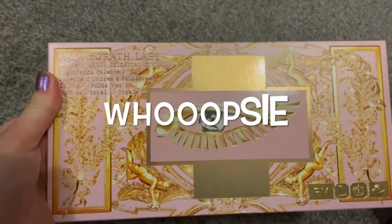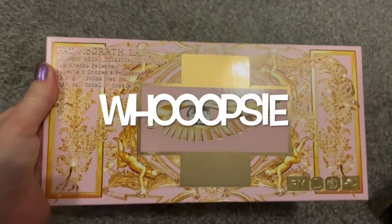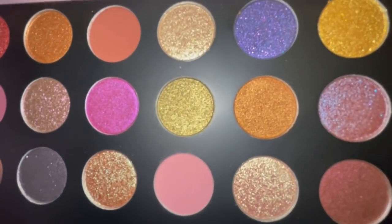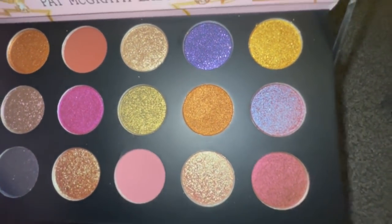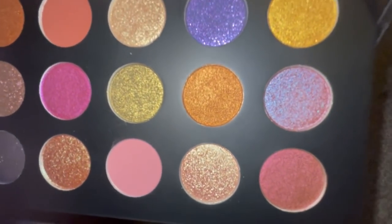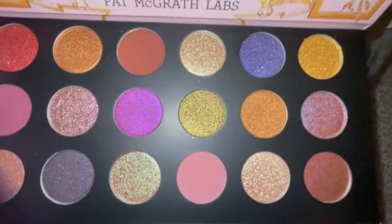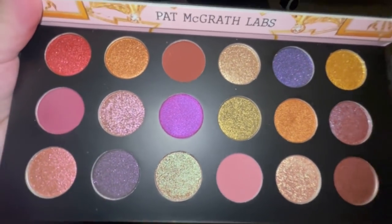I feel like, do we even need mattes anymore? Definitely I'm worried now that I'm going to want to buy another Mcgrath eyeshadow palette, which I think was the sneaky plan behind this quint. As I said, I just think this is to lure us in. It's like in Hansel and Gretel, the house full of sweets to lure the kids in. I just feel like that's what this palette is in makeup form. Yeah, that's a bit unfortunate for my bank account.